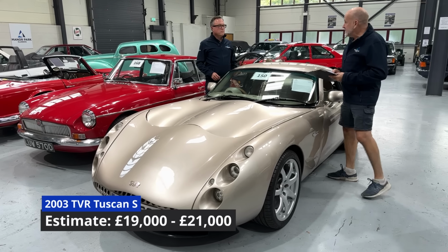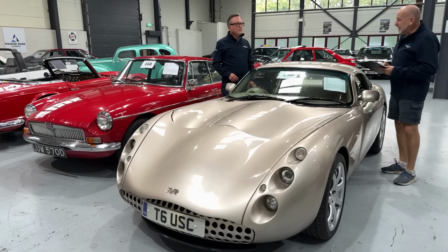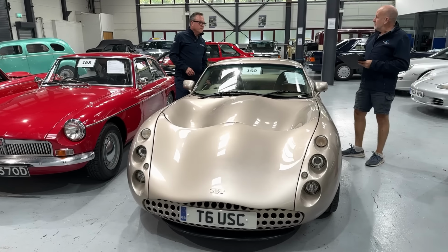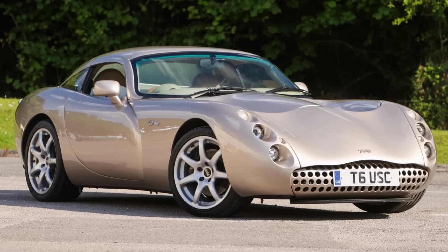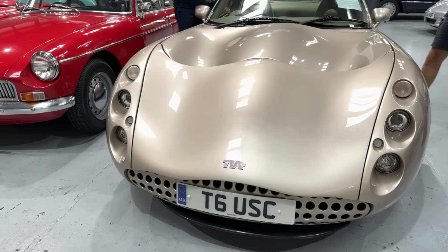What we've got here is a very nice TVR. Tuscan, but not just any old Tuscan. It's a Tuscan S. Right. I'm guessing the S stands for speed. Because it's I can say something ruder. You could say something rude. When somebody puts their foot down, you might say something else beginning with S.